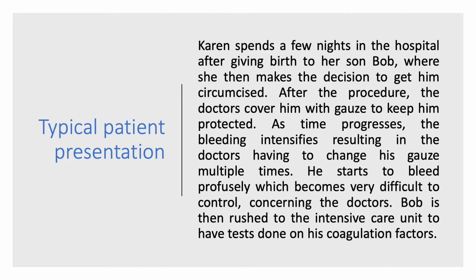As time progresses, the bleeding intensifies, resulting in the doctors having to change his gauze multiple times. He starts to bleed profusely, which becomes very difficult to control, concerning the doctors. Bob is then rushed to the intensive care unit to have tests done on his coagulation factors.